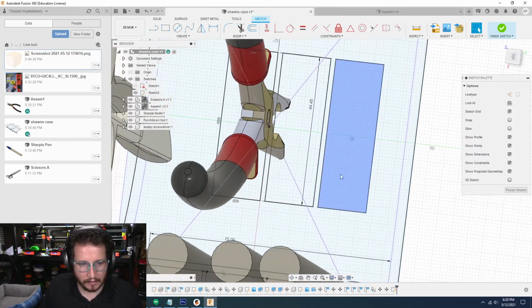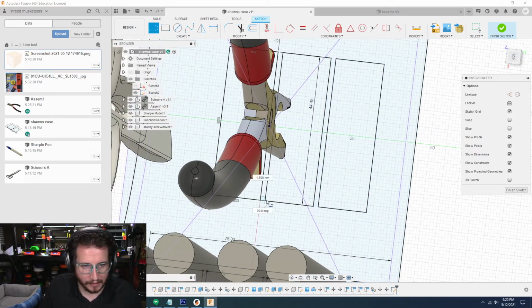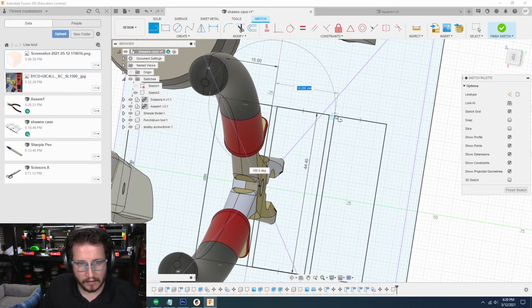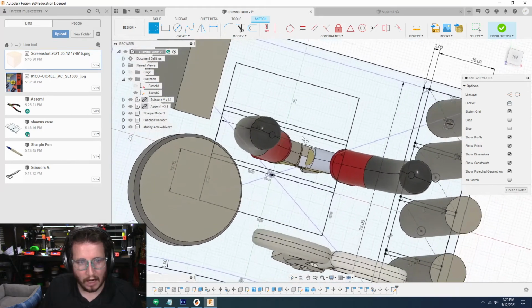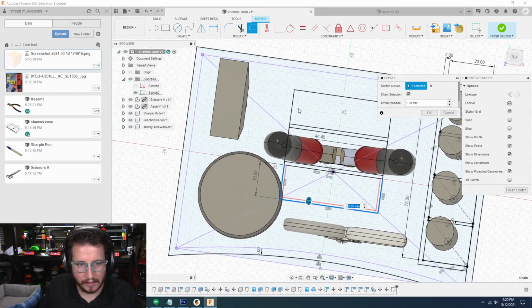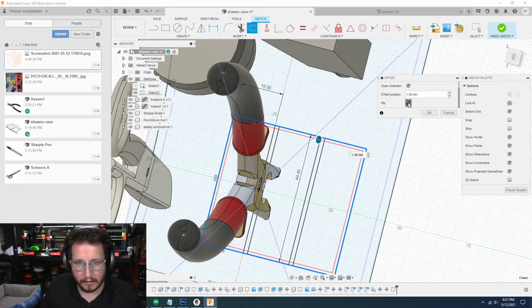All right. And so what we're going to do now is we're going to take a line and we're just going to cheat and go all the way across these. So that we've got our in-between pieces. We're gonna go to offset. I'm gonna choose this, and we're going to flip it. We're going to make it probably at least 2.